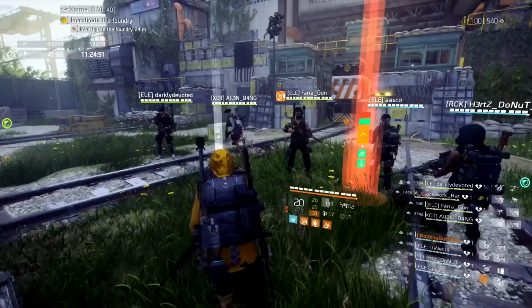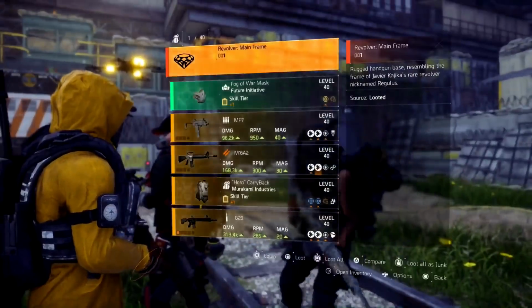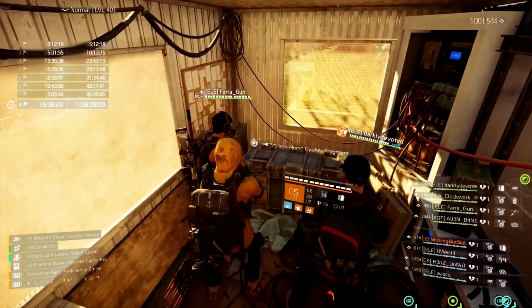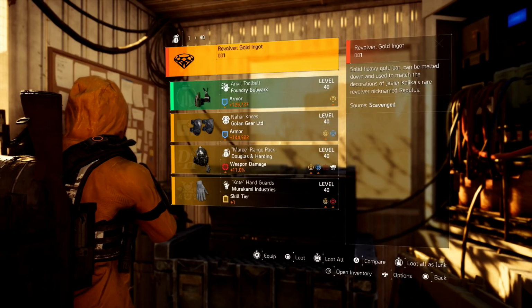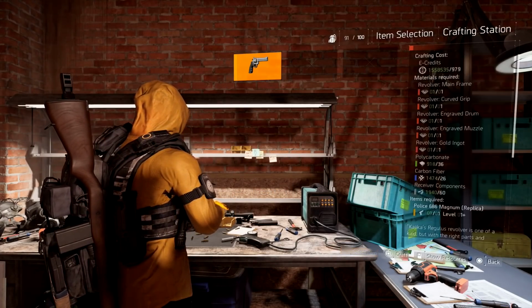Now, to get these exotic components, you have to complete the raid on a fresh start where you haven't collected anything from the bosses, and each boss will drop an exotic component, and then the final component will come from the box at the end. Now, once you do have every single component, you just have to donate to the project, and then you will get the blueprint. And then once you have the blueprint, you can craft the exotic revolver.